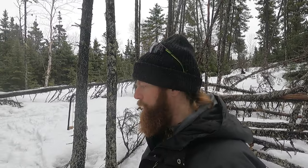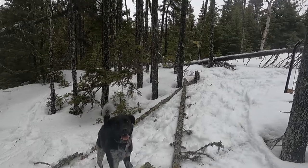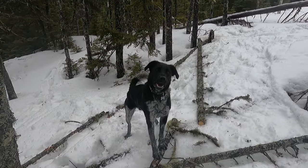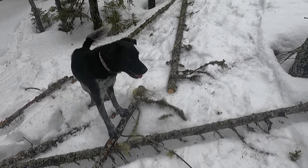So that first tree dropped right on Goose's head. He ran right under the tree as it was coming down. It was only a small tree, so it didn't hurt him or anything, but yeah, gotta be careful with Goose. He goes nuts when I start cutting trees down. I never seen anything like it.